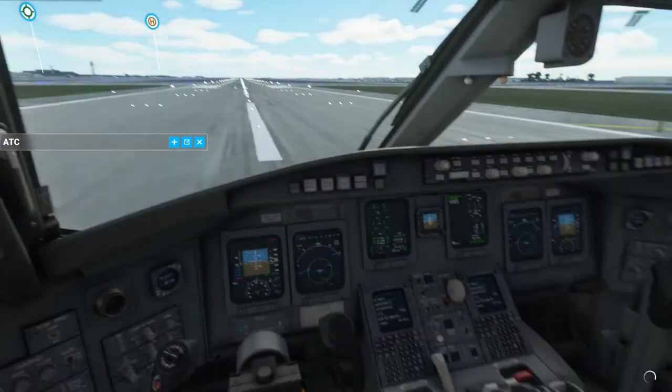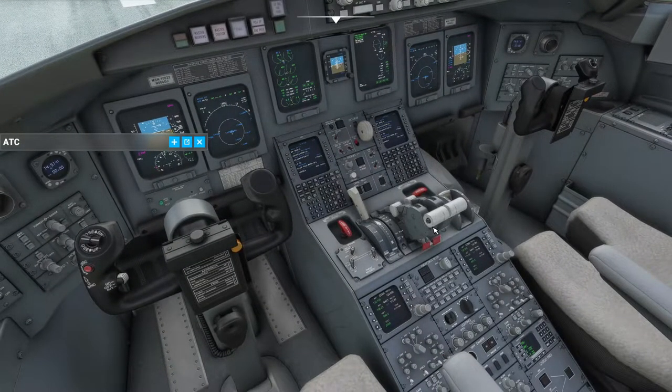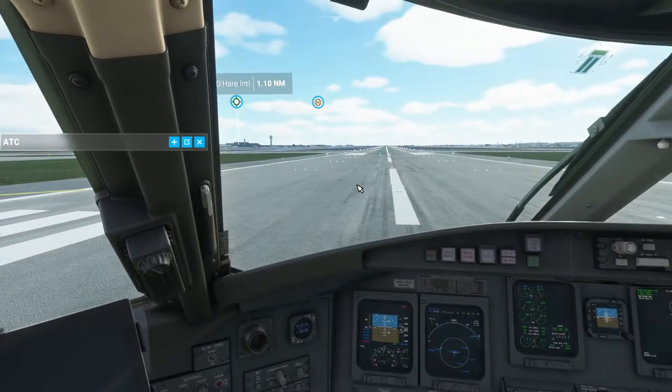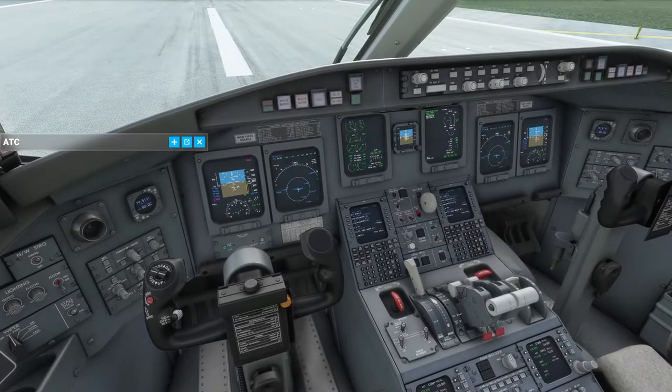The one thing I will say that's a little weird, before I start, is that the speed almost locks in these two positions. Once you get up to a certain speed, you can't go below it until you almost turn it off and then gradually go back up. I know it's a little weird, but I'll show you when we take off. This plane takes off really fast, by the way.